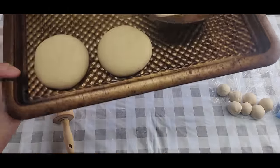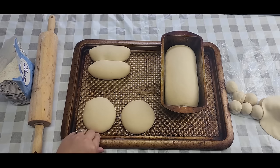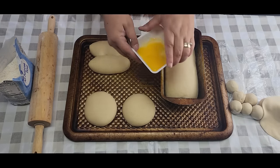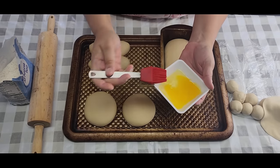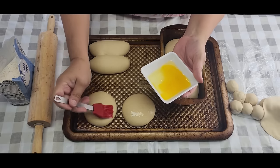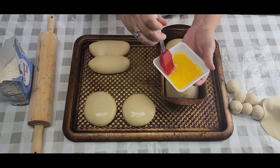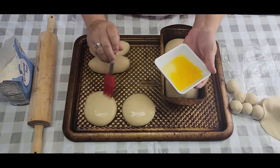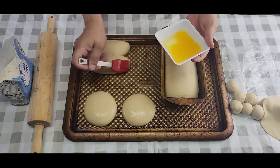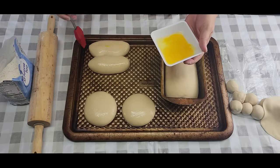Okay, guys, I want to show you, okay? Well, my breads are ready. I grab 1 egg only, and I'm gonna use it just to give some color to my bread, okay? And this is the time that you can put some sesame seeds if you have some, so they can stick to your bread, okay? Did you see how much they grow?